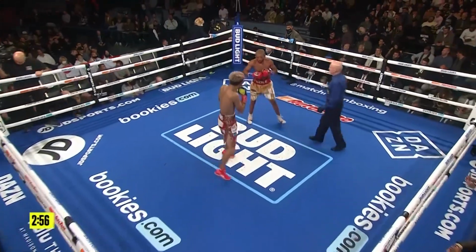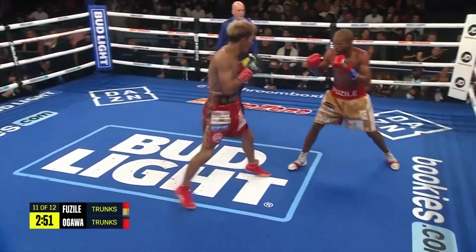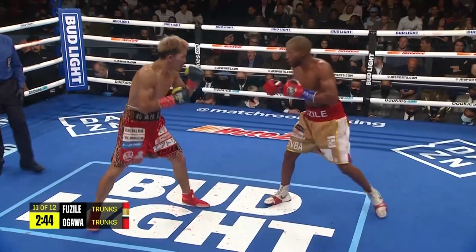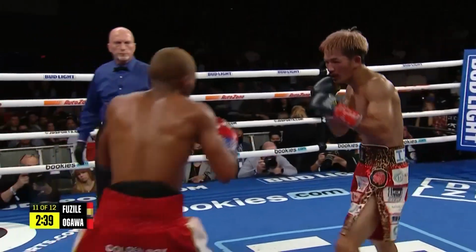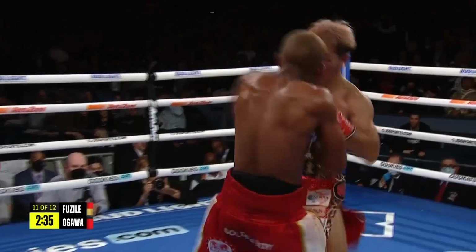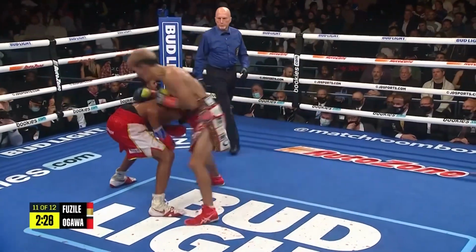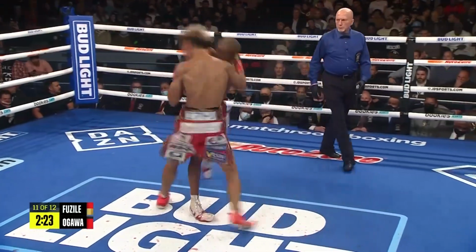Box. All right, championship rounds, 11 and 12 here. If you're just joining us, Azinga Fuzile in the gold trunks was knocked down in round 5, beaten up, battered, cut all over, but he's still showing plenty of heart and is in this fight. But Ogawa surely has a comfortable lead on the card. It's comfortable, but I'm not sure it's impossible to overcome, especially if Fuzile can land one game-changing punch. He might be one knockdown away from getting back into this fight. Or if he can win these next 2 rounds, I would say it's going to be tough for the judges.